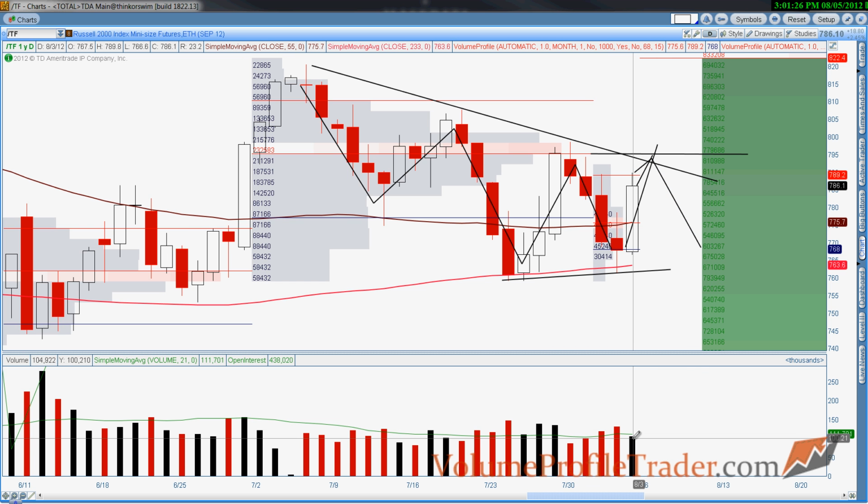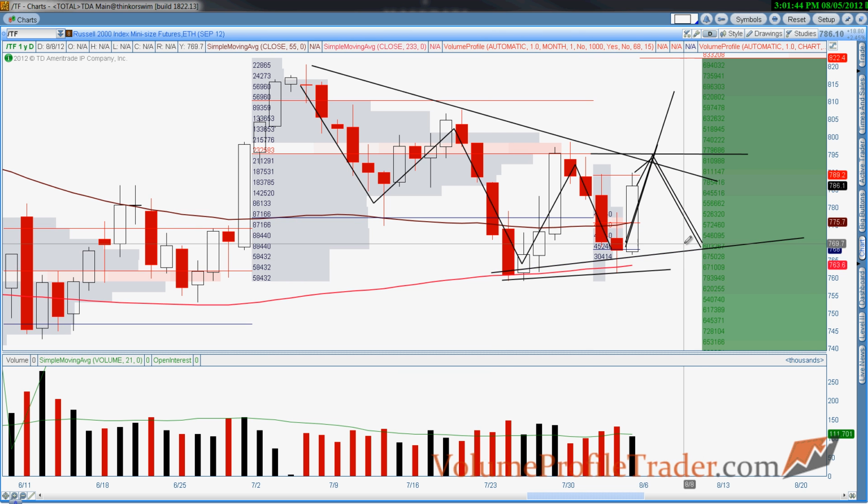The volume from Friday was, let's call it, average. It was nothing to write home about for the Russell, but I'm just showing you an example. So if you're expecting this, just realize that there's the possibility of this still. You can easily have a triple bottom here and then a breakout. I don't think you can rule that out.